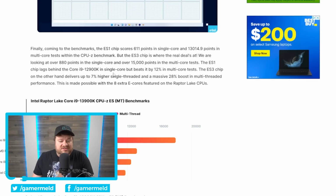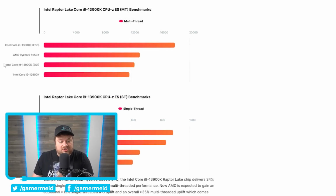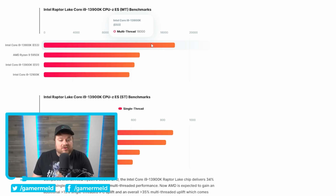For comparison, that actually puts it at 7% higher single-threaded performance when compared to the 12900K and 28% boost in multi-threaded performance. We can actually see down here a fairly decent representation of this. So here's a 13900K getting seriously impressive points, but way better than that, we see the multi-threaded performance. 18,000, significantly higher than both the 5950X, 13900K, 12900K, etc.